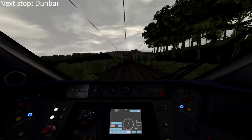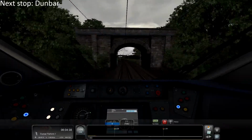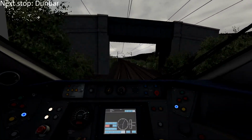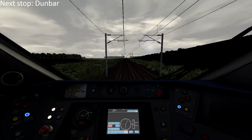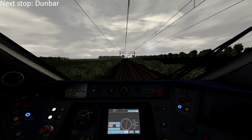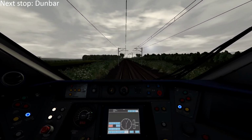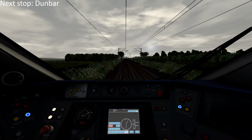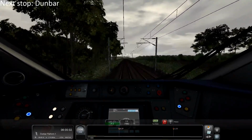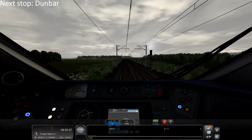So I arrive into Dunbar, platform 1, between 6:09 and 6:10. We're doing it at 6:07, so we are really early. Probably because this was formed of a 91, not an Azuma, so the timetable has the performance of a 91 in mind rather than a rocket powered Azuma. So we should be in Dunbar in the next 2 minutes.